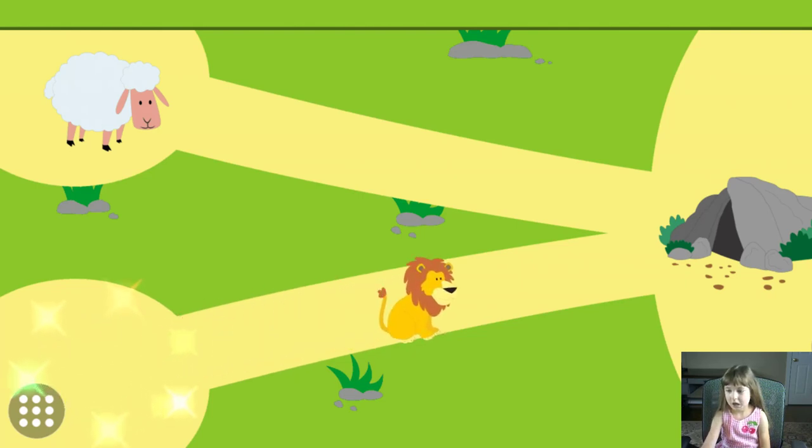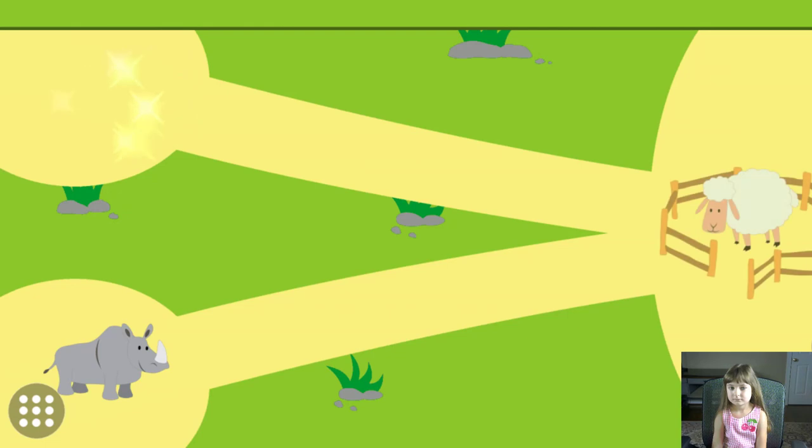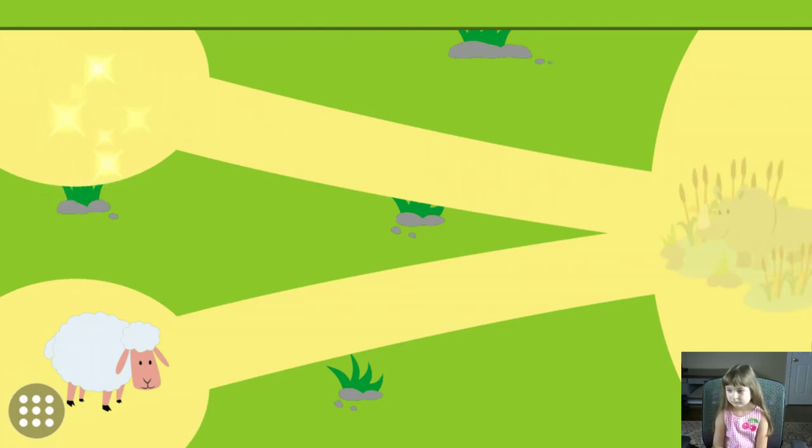Mm. Lion. Yeah. Excellent. Brilliant. Help animal reach its home? So. Sheep. Good job. Excellent. Help animal reach its home? Who lives in this water? Rhino. Rhino, yeah.